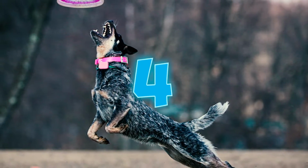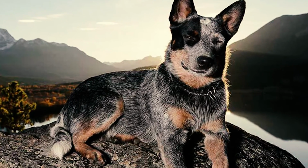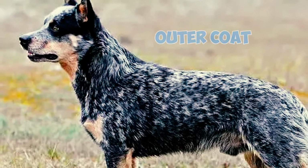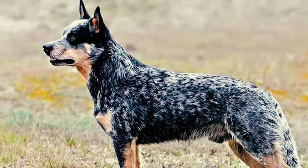Number 4. The body of an Australian cattle dog reflects the lean, coiled energy that lies beneath its double coat. The outer coat is short and bristly, while the soft undercoat serves as insulation against extreme temperatures.